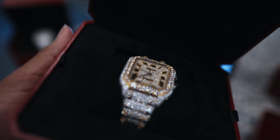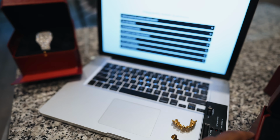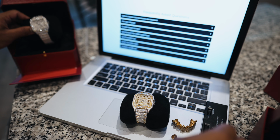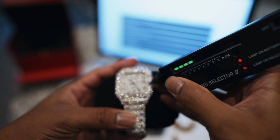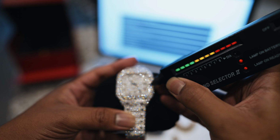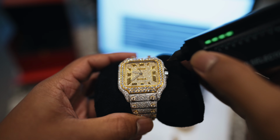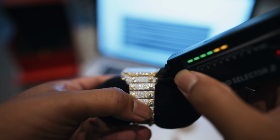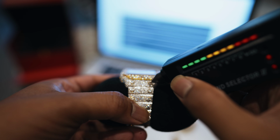It hits hard too. I'm gonna diamond test these for y'all too, so y'all can see that they do pass the diamond tester. Everything checks out for y'all that was wondering. IceKonnect, hit the big stones on the side.